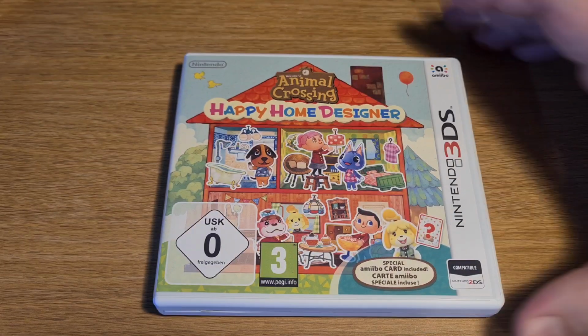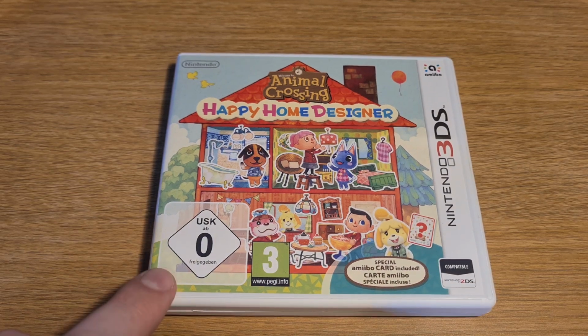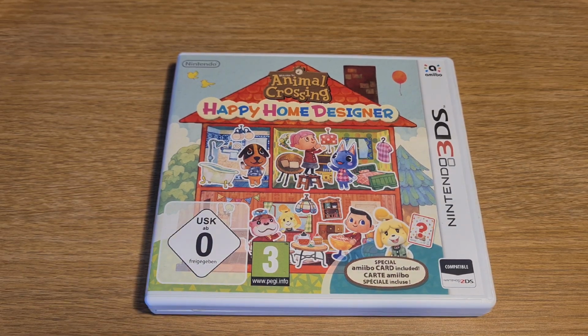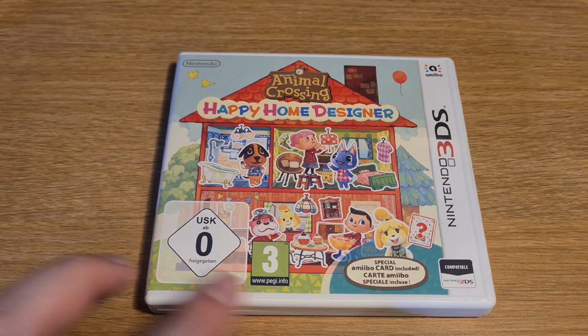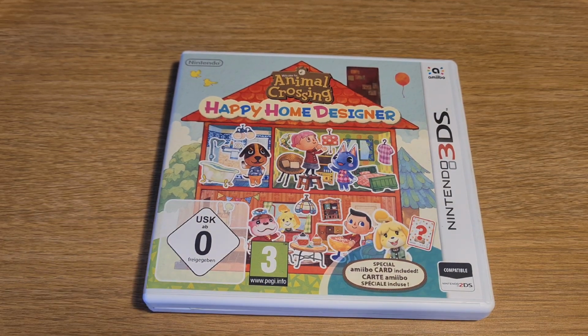Next up is Animal Crossing Happy Home Designer. As I said at the start of the video, I'll be showing big boxes at the end. This did come in a big box edition in Europe. That's why it has this extra age rating on it as well, because that's the UK age rating and the European age rating, I think, based in Germany, which is where all the collector's editions are manufactured. This one came with an NFC reader so that you could read amiibos if you didn't have the new 3DS.